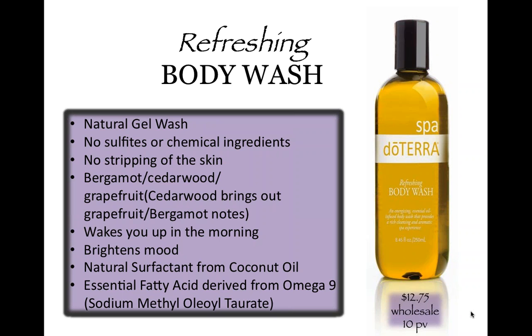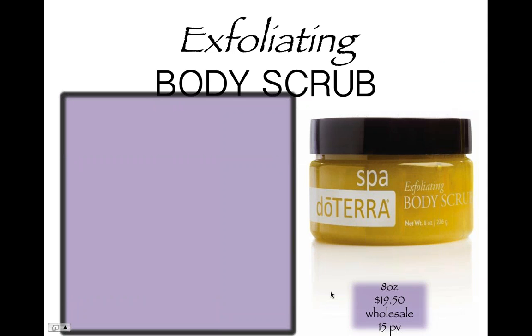There are those essential fatty acids again. Yes, I love them. Very, very soothing, takes very, very little to get the job done. And again, it has a really beautiful, bright scent to it. That's quite lovely. John used it before I did, and the first thing he said was, again, with doTERRA, you use very little or you're going to be rinsing a long time. True. It's very true.